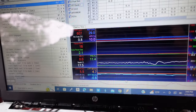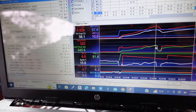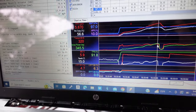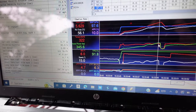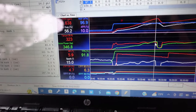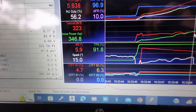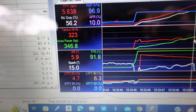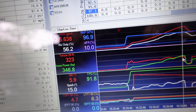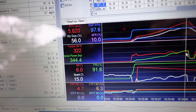And I got to come over to the pull and find the peak horsepower. Let's see. Oh, the peak was about 5638. Okay, so let's see here. Peak power, 346. Peak torque, 323. MAP sensor reading, 96.9. It is higher, 97.6.